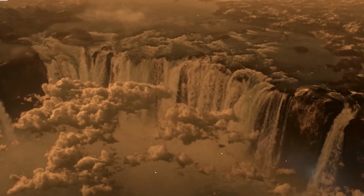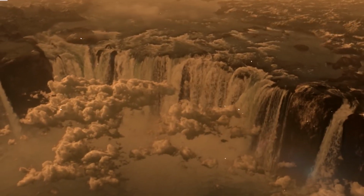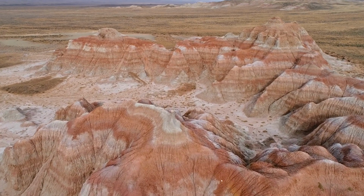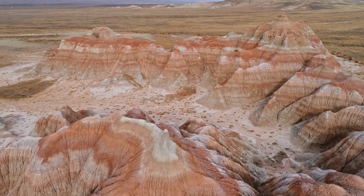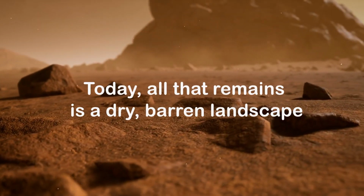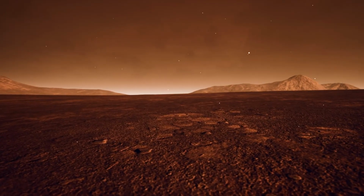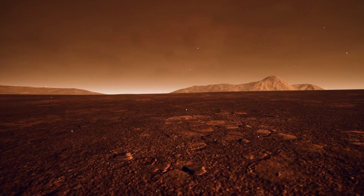But here's the thing: this waterfall wasn't a permanent feature. Once the floods subsided, the water disappeared, leaving behind only the scars etched into the planet's surface. Today, all that remains is a dry, barren landscape, a silent testament to the incredible forces that once shaped Mars.